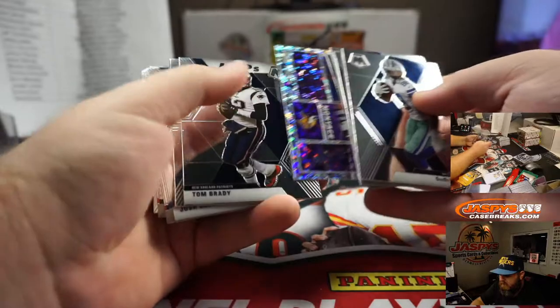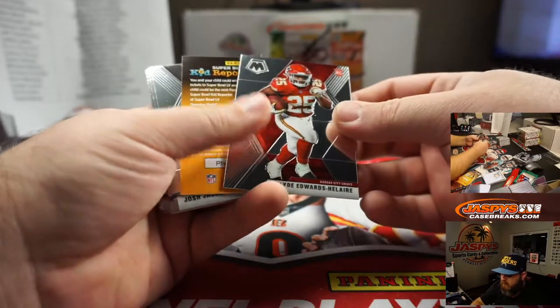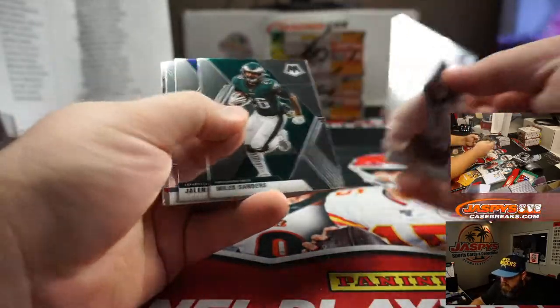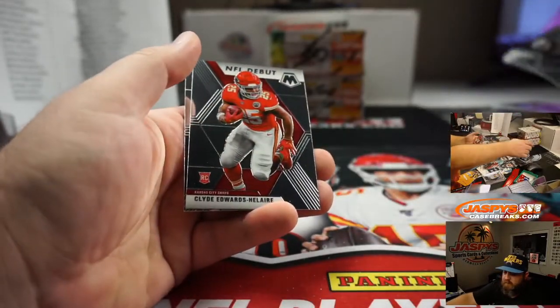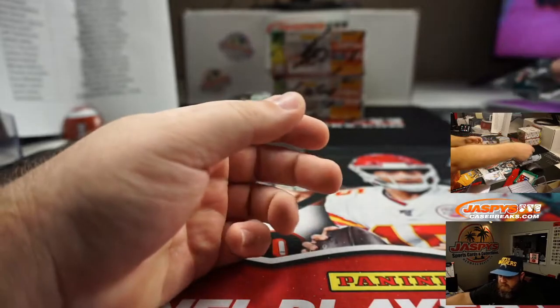Adam Thielen, No Huddle. Tom Brady, MVPs for the Patriots, Jeff Thorfinnson. Clyde Edwards-Helaire, base for the Kansas City Chiefs, and Joel Kessler. LaDainian Tomlinson, No Huddle, also for the Chargers, and Nicholas Kasberg. Clyde Edwards-Helaire, NFL debut for the Chiefs, and Joel Kessler.